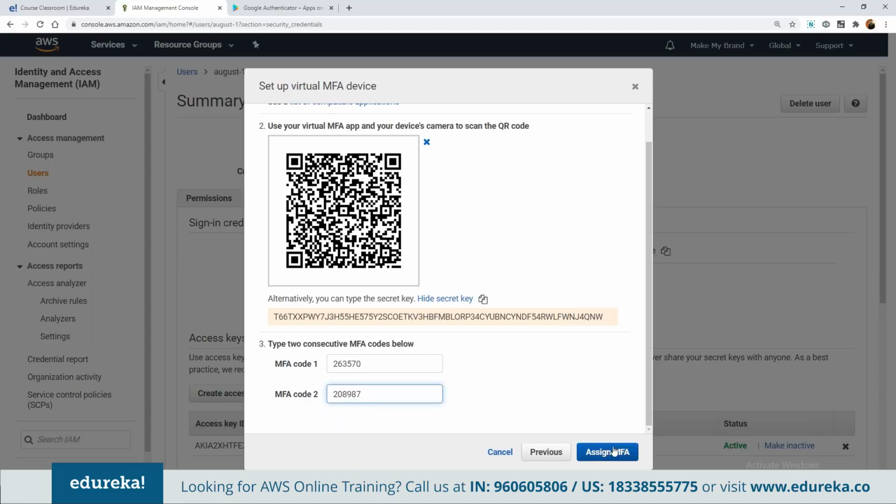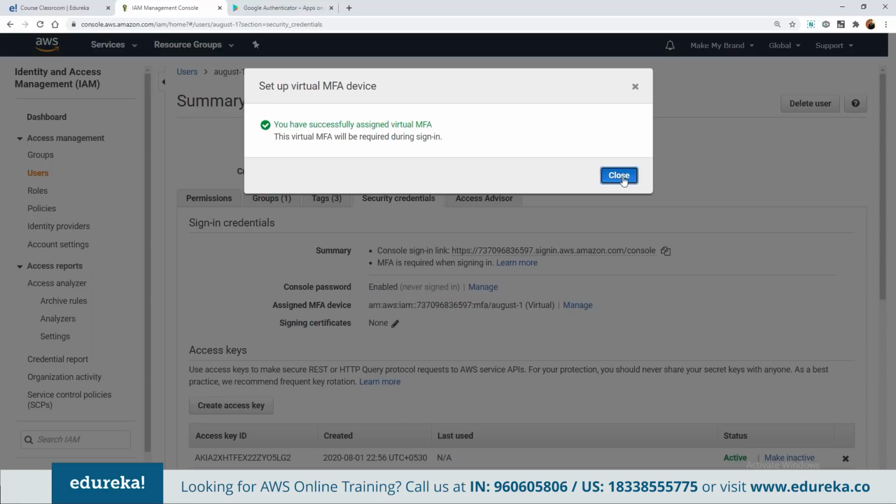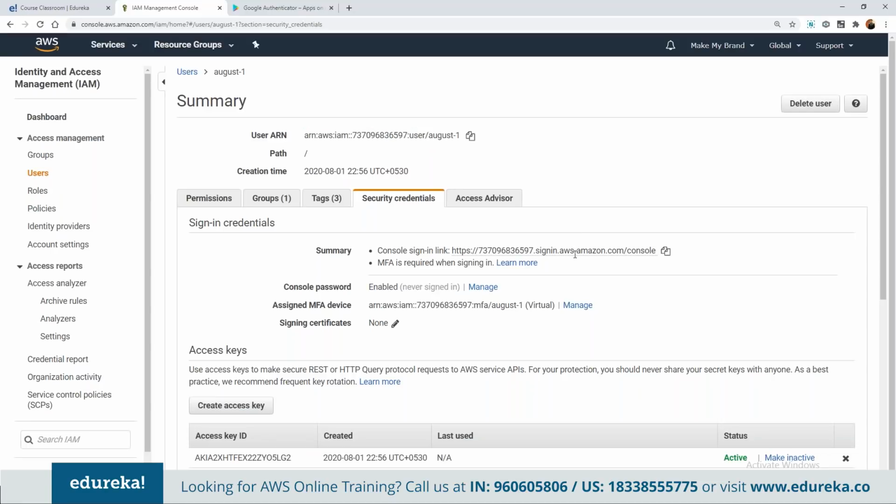And once we enter the correct code, we can click on assign MFA, and this MFA is going to be assigned for the account. That means now when the user tries to log in, they have to enter the code that they see in the device, and only then can they get connected. And for any reason, suppose they lose the device, then we have to reset. Being the admin, we can reset the MFA for them. And if we lose the device being a root user, then we have to contact the AWS team, and only they will be able to reset the access for us.